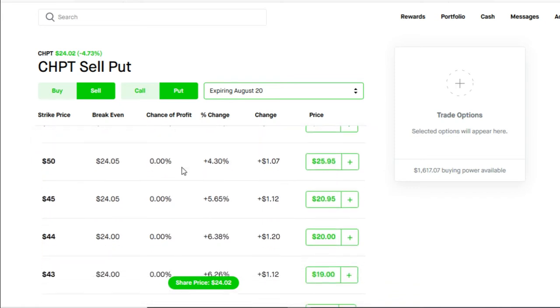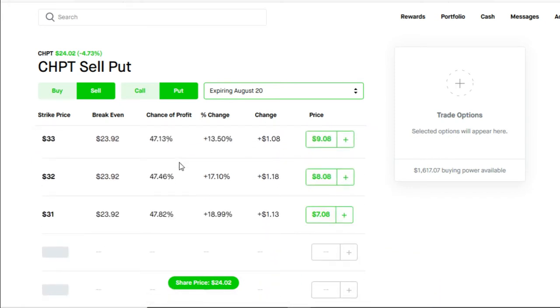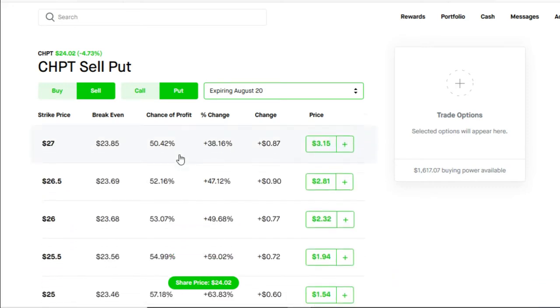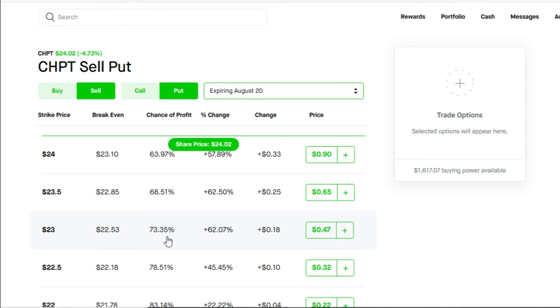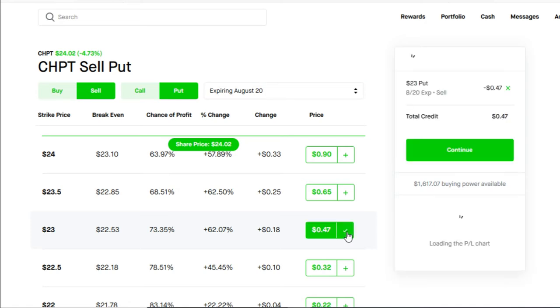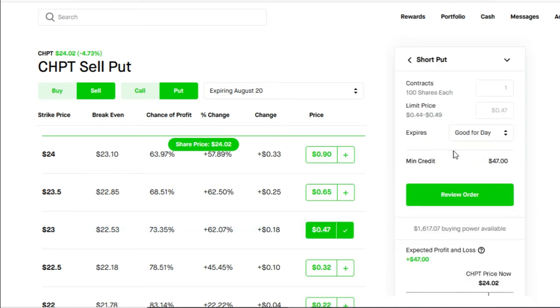So for the cash secured put to be the most effective, it's the reverse of the covered call, because now you have to choose a strike price below the current share price. And for this example, we're going to use the $23 strike price, and for that we're going to receive 0.47 or $47. Let's go ahead, we're going to select it, we're going to hit continue, we're going to choose 1.